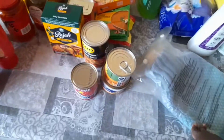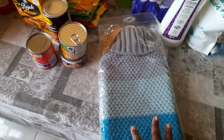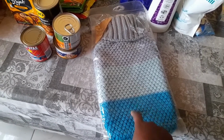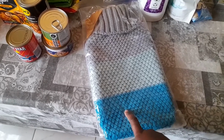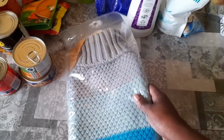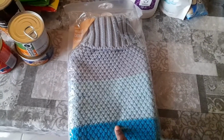Then let's go over here. It's winter. I don't have a heater, I don't have any kind of warmer. Then I bought a hot water bottle. I hope it is safe, but I bought this one so that I can put water in and warm up my bed with this thing, because I'm cold-bodied, guys. I am so cold, it takes time for me to warm up my body inside blankets. So this will help, I think.